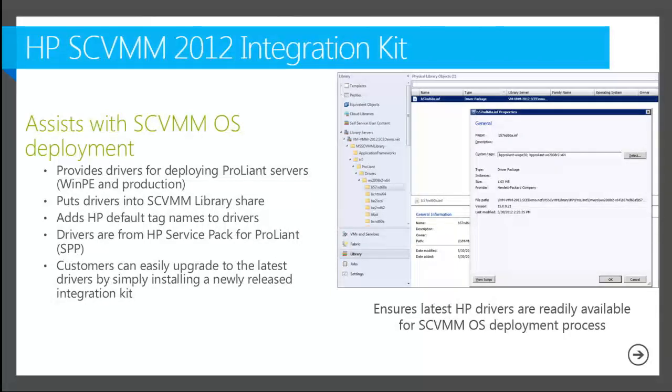So the VMM integration kit from HP doesn't quite have the control that you have in Config Manager. What we do is we provide a set of drivers that are put into the VMM library share, and one of the differences is that with this you have to do the manual injection of the drivers into the WinPE image. In Config Manager, we're able to do that as part of our installation. We don't have the hooks to do that in VMM, so that's a manual task that you have to do.